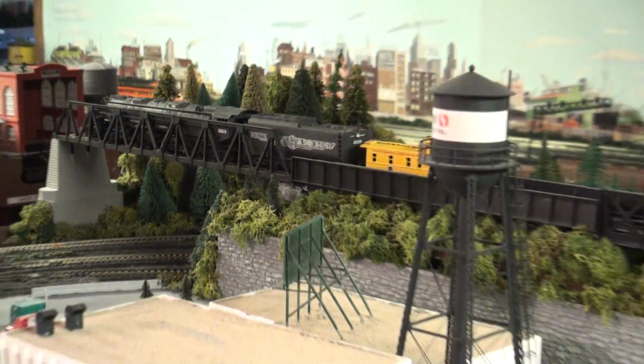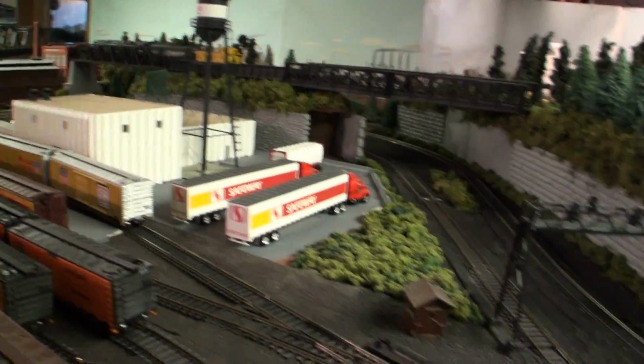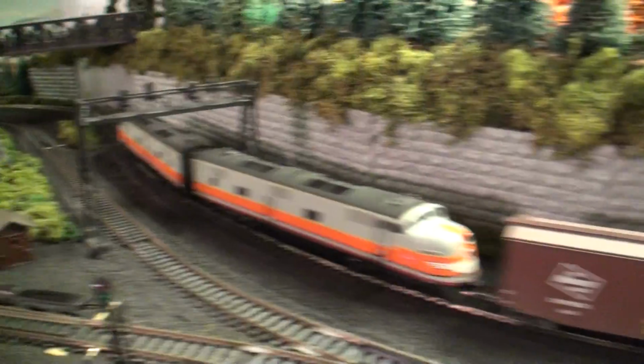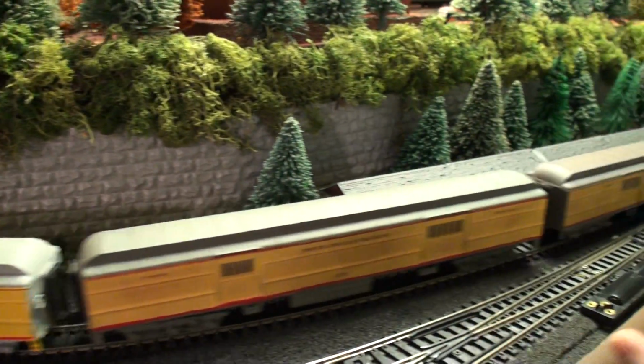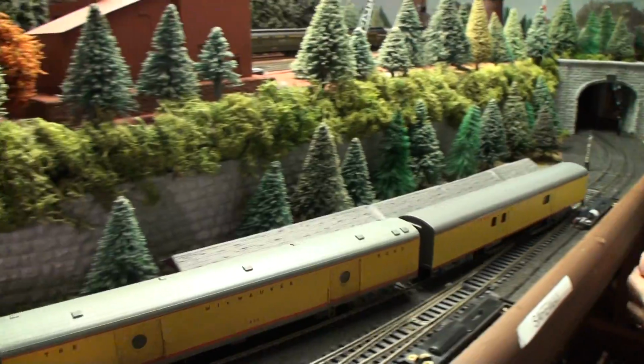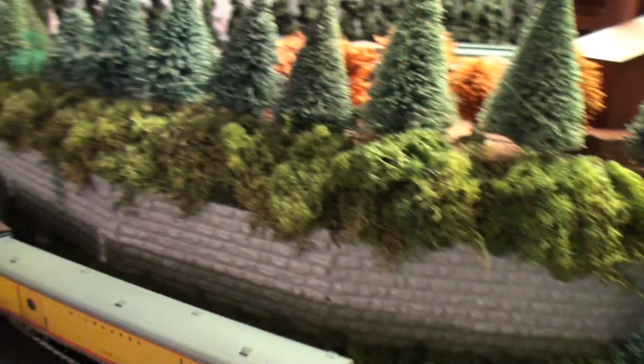Here he is right here coming through the tunnel. And this first section is the Minneapolis section. And then beginning with this car, express box car, this is the St. Paul section. Back in and pick them up at St. Paul.